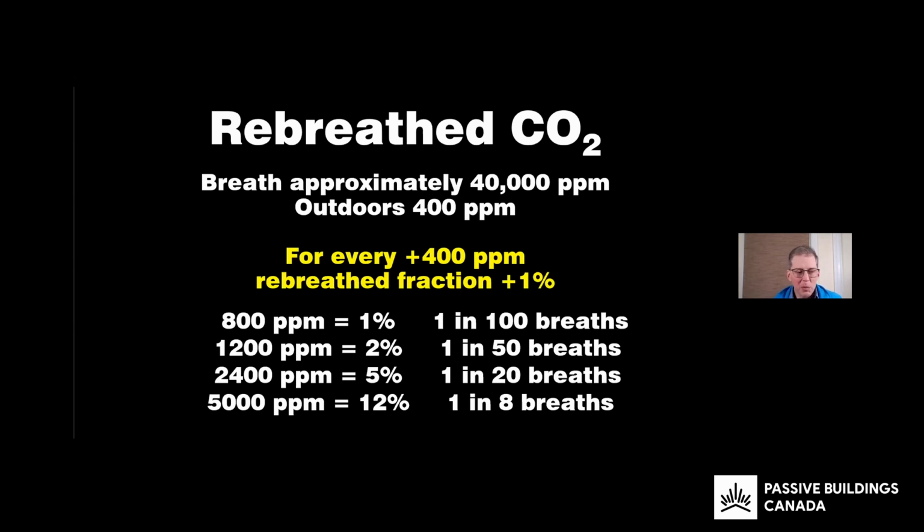So at 800 parts per million, every one breath that you take out of 100 breaths has been in other people's lungs. 1,200 parts per million, the sort of ASHRAE standard, represents 2% rebreathed air. And so that indicates a risk as you go further and further up.